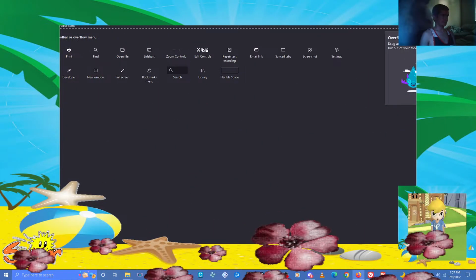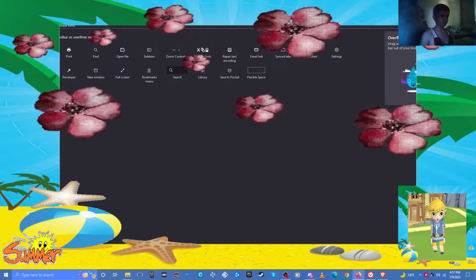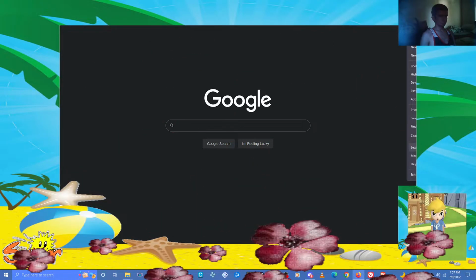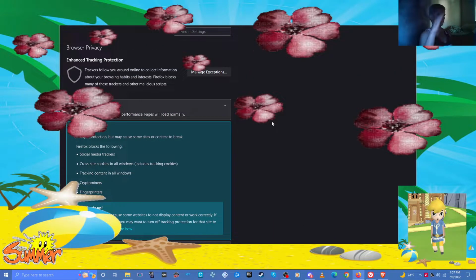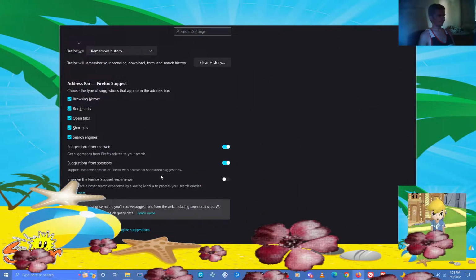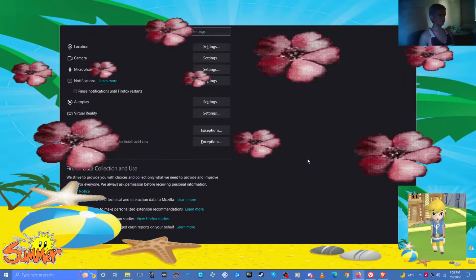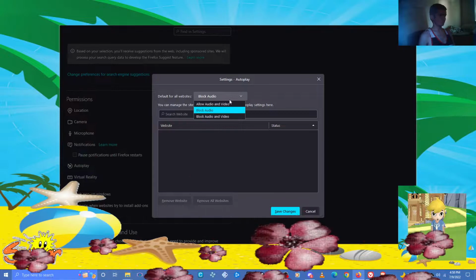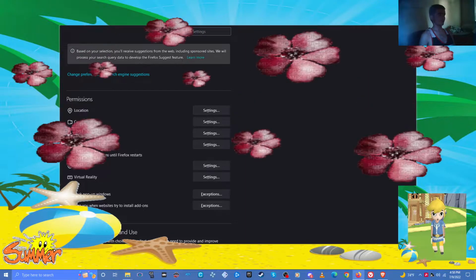So this is how I do this. So yeah, these are the security settings in Firefox here. You can turn this on for more security. So if you don't want auto videos playing, click on settings. Make sure it's block audio and video. Yep, it'll block most of this. So Firefox is more recommended to use.